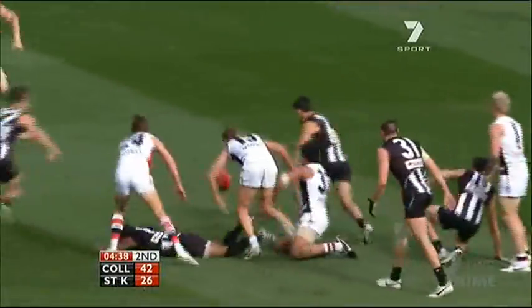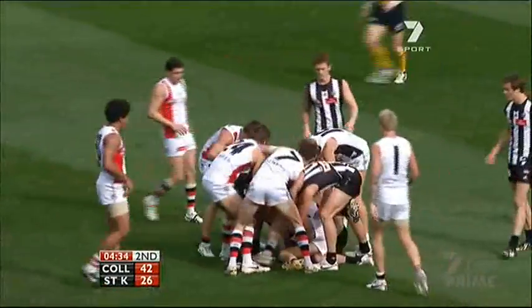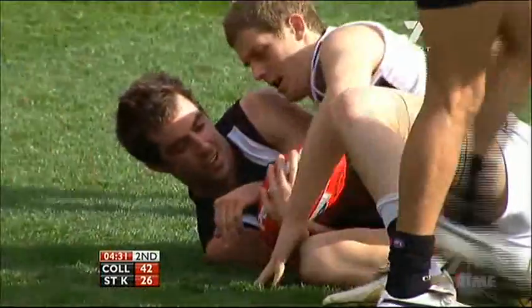Pendlebury read it very well. Davis toe pokes it out. Side bottom brought down by Del Santo. Or was the ball brought down? Thanks, guys. Let him up.